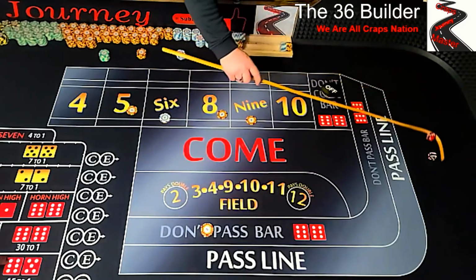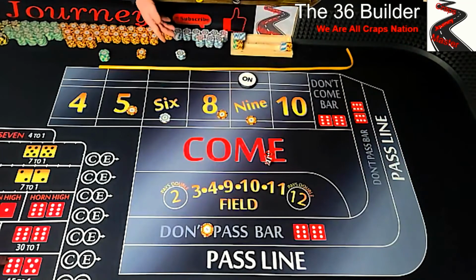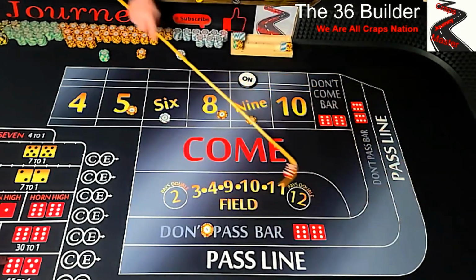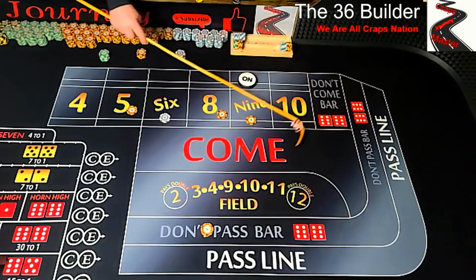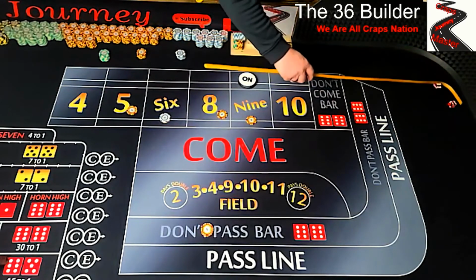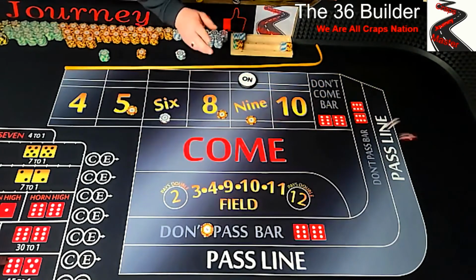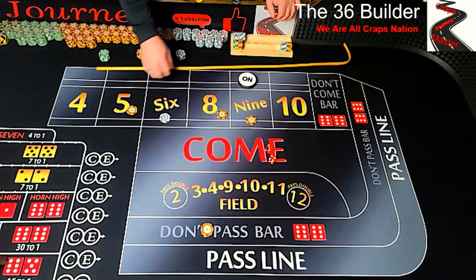And we have a 639. So our new point will be 9. Even though our point is 9, we're still going to leave that place bet up there for the 9. So everything is back on again. And we have a 6511 that does nothing. And a 6410 that does nothing. 6612, boxcars, nothing. A lot of boxcars today. And 6511. A lot of horn numbers coming out, guys. And 437. So today is not our lucky day.